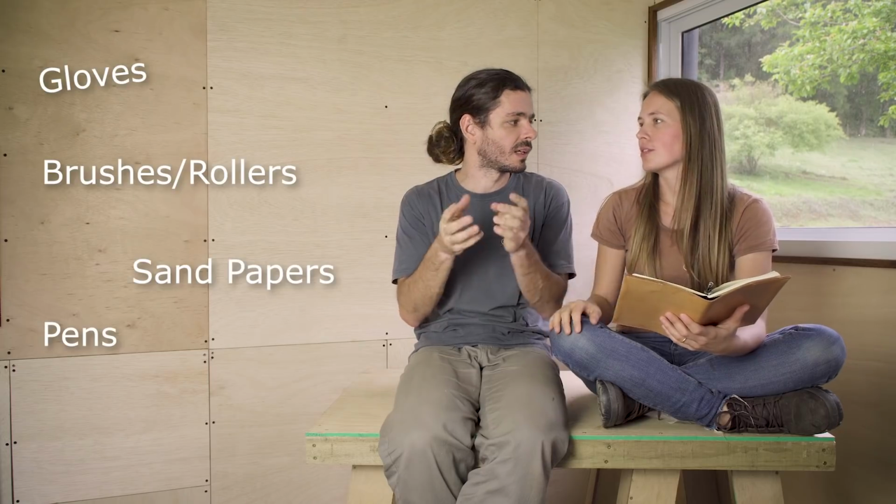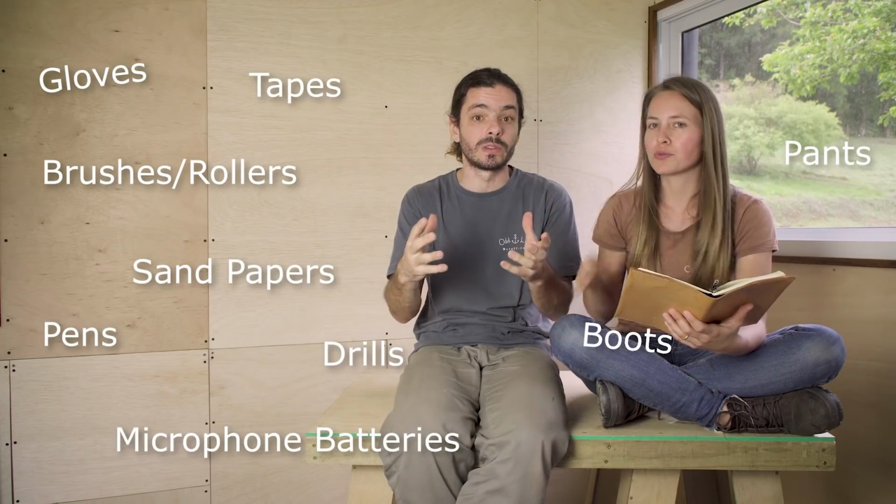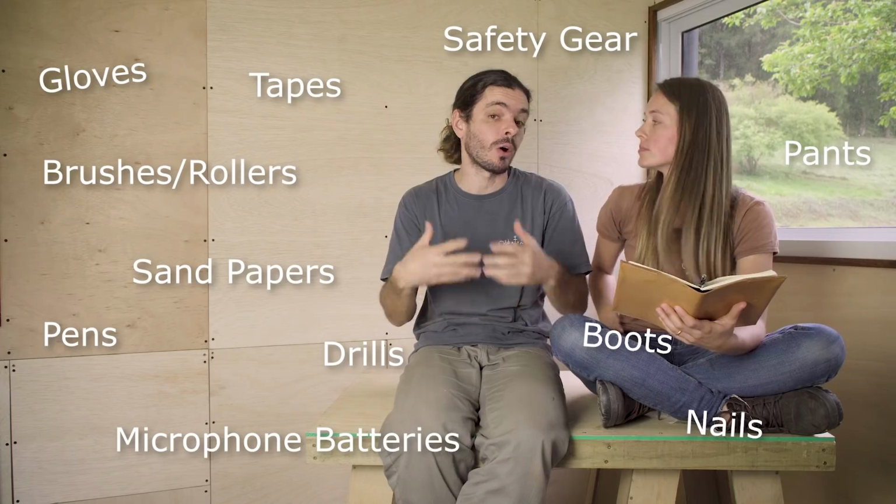Miscellaneous, it's just that we always spend a lot. It's brushes, rollers, gloves and glasses and everything that you use and you run out of or that breaks. So we have that, $500. A lot, but it's just the way it is.